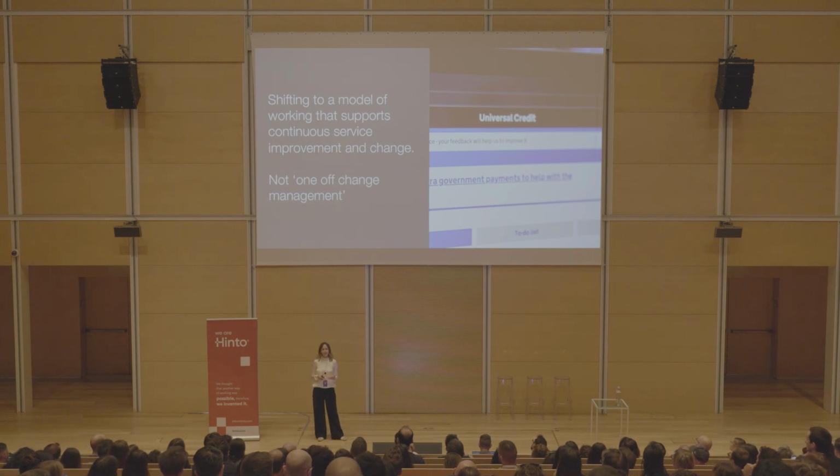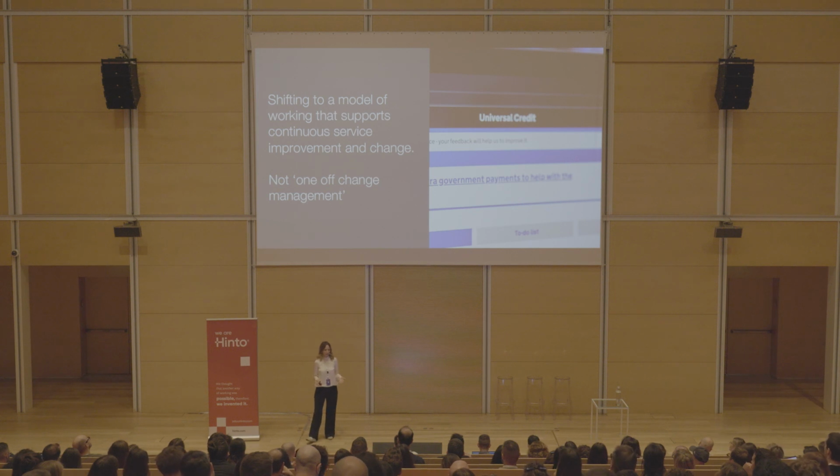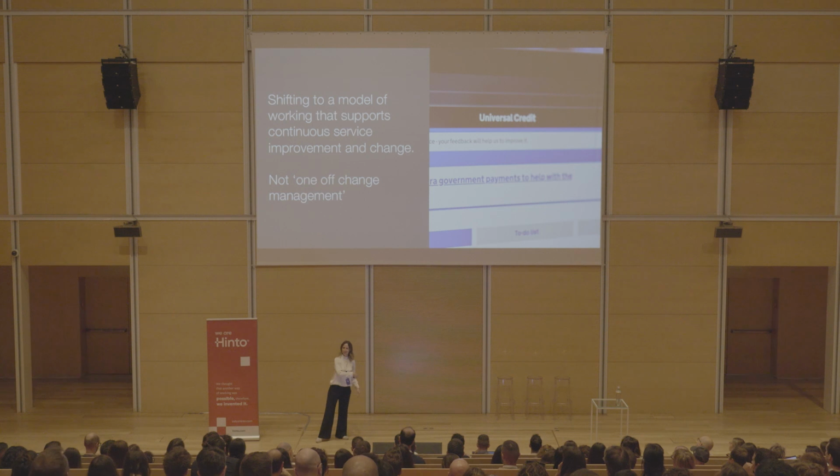And then one final example is really of how, as we start to introduce this, it's really about a shift to moving towards more continuous improvement of all of the parts of our services that we offer. And that has implications for how organizations approach change. So it's less of a one-off, here is how we do change. We're going to communicate it. We're going to roll it out. Then it's done. Then we all go home.